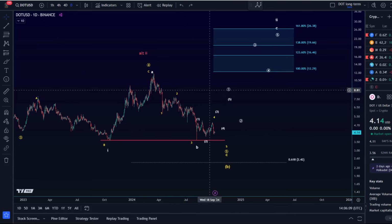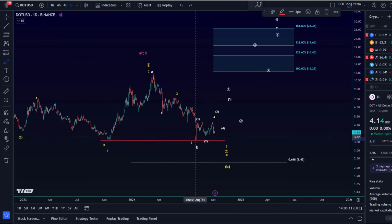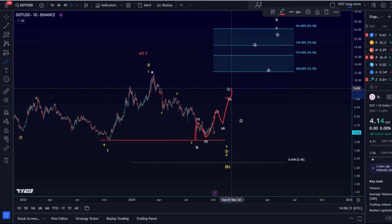So I need to see that 5-wave move up here. I need to see wave 1 and 2, that's done. Wave 3 is not complete yet, so I need a third wave completed. To do this, the price needs to stay above the September low. That's around $3.70. I think we can take a look at that. $3.85 it is. We need to stay above that low, form a third wave, then a 4 and a 5, and then we can call that wave 1.